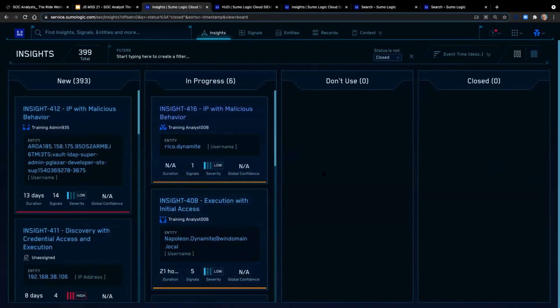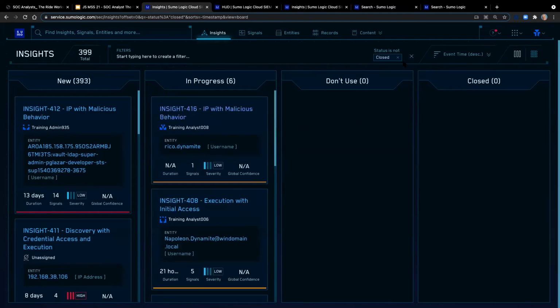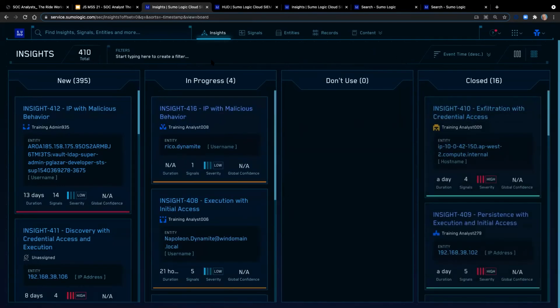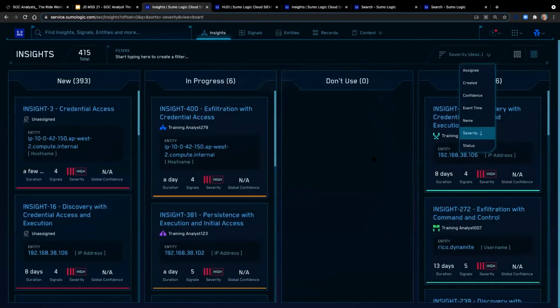What I like to do, especially when I'm messing around like this, is look for one that has multiple signals, right? So if I go in here, there's one with 5 signals, 4 signals. Now let me turn off the closed filter. So now this is raw everything. There's no filter blocking it, and it's not saying just show me everything but closed. On the right-hand side, I can say show me by event time, created, confidence, severity. So I'm going to click on severity and organize, filter this by severity.